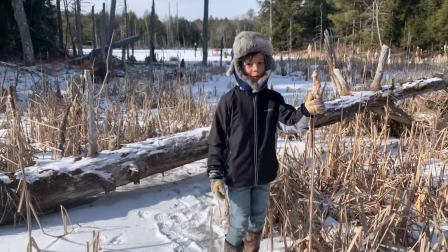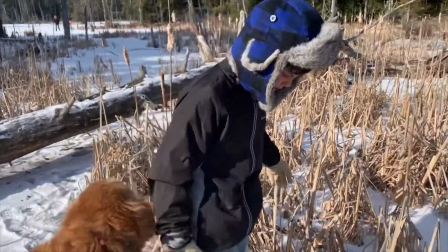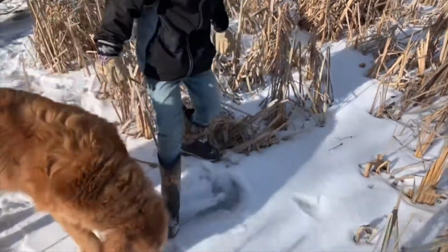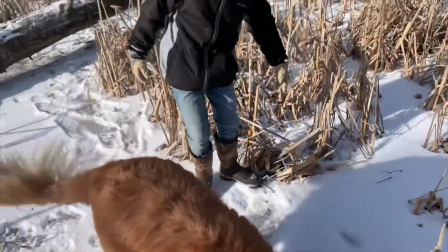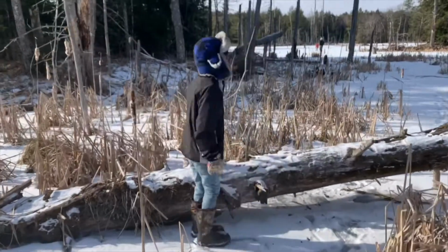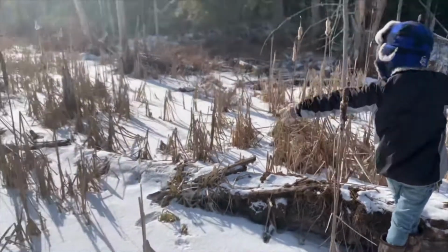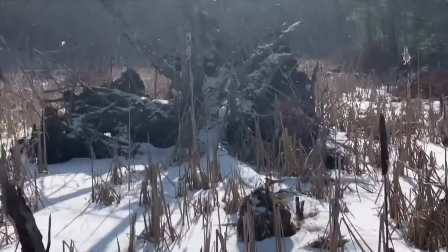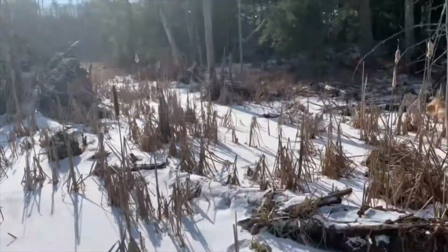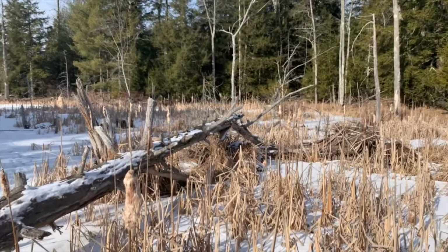Some bulrushes here, and if you look, it looks like this is just snow. If you dig it up, it's all ice under there. And then over here, there's one that looks like a really tall tree that fell down. The roots, all the way up. Big tree.